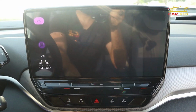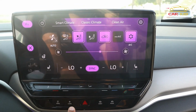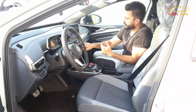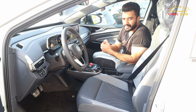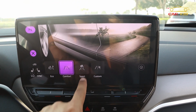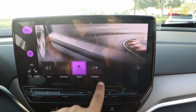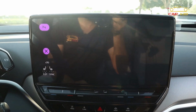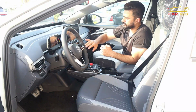This is assist. Have a look. I press the climate, then I press the assist. It was not so quick. You got different modes in the infotainment screen. You got eco mode, you got comfort, sport, and custom mode in this climate control screen. So simple screen, you don't have that hectic or confusing screen in it.